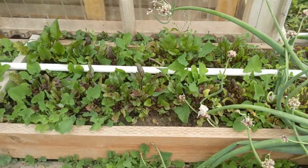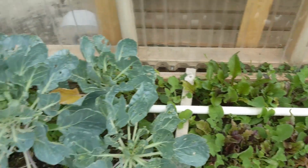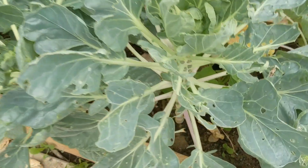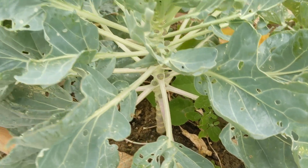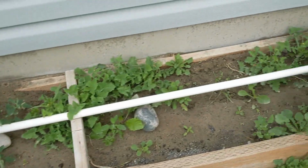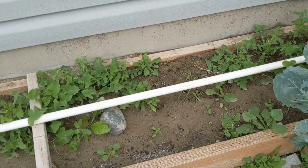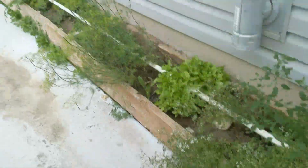Then we've got beets. First year doing beets, never done those before. We've got Brussels sprouts. This is also my first year doing Brussels sprouts. Very excited about these. They look like they're doing great in there. Excited to harvest Brussels sprouts. And then I've got, I don't remember what was there, Swiss chard, I think. It did not grow up at all. That's okay.